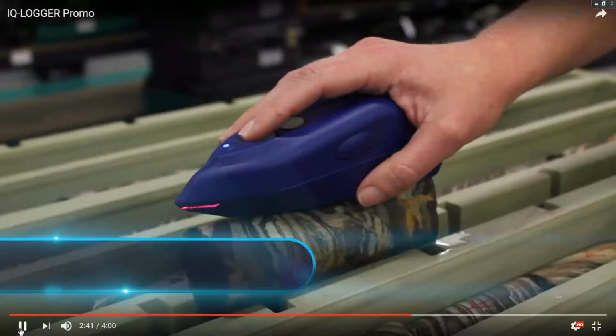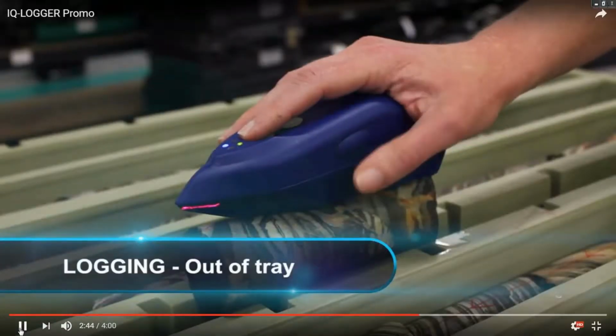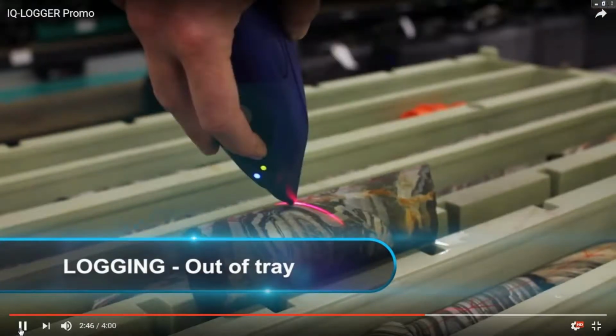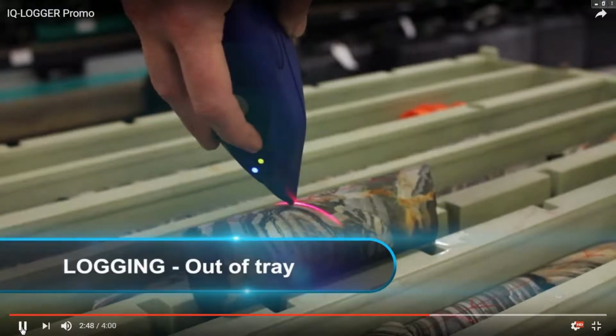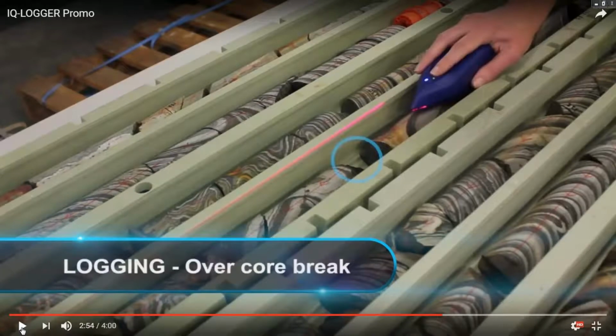Okay, so then the other thing that you can see here is you can also log core whilst it's sitting outside of the drill tray. Now, obviously, one of the benefits that we think we have is that you can log the core without lifting it out of the tray, and there's a real time saving in that. But if you've got a feature that you can't quite see whilst it's in the core tray, you can just lift it out. You then simply realign the device by pressing on the side, as you saw me do, and then you can collect that structure.